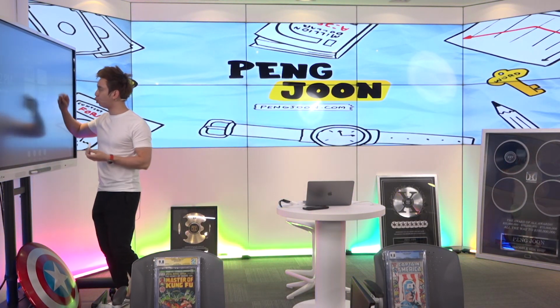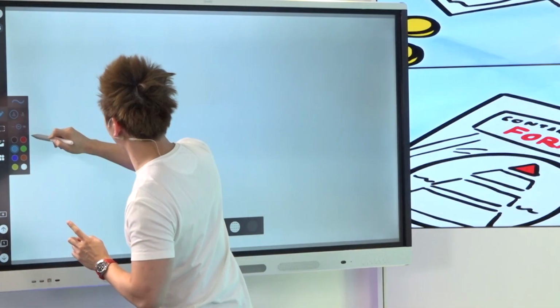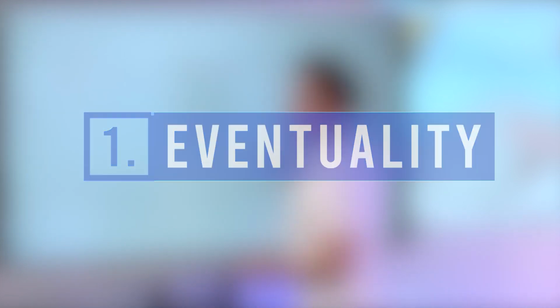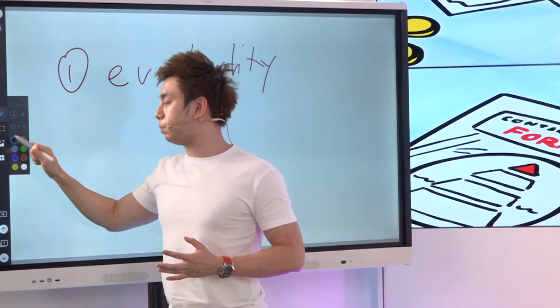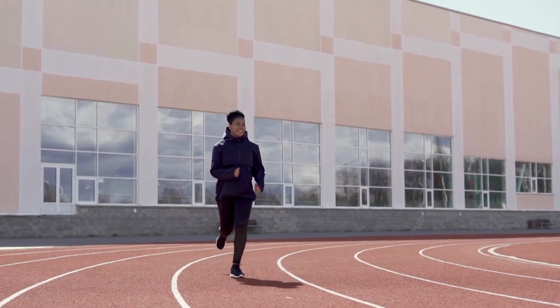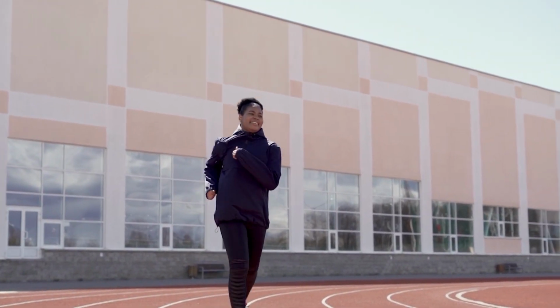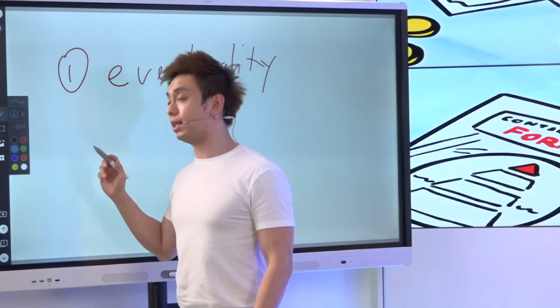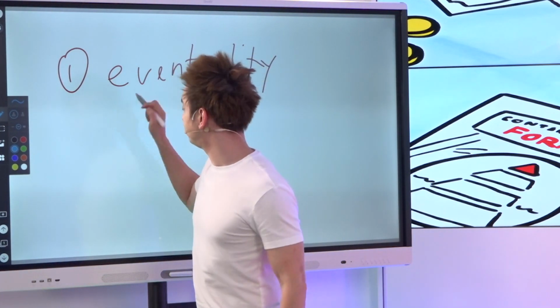Okay, so let me just show you a few different principles that I'm always utilizing. Number one, just think about, is this an eventuality where the market is headed? Because you don't want to be reacting to the market. You want to be placed there beforehand, before the public catches on. And if you want to be able to flip and get a decent profit, this is crucial.